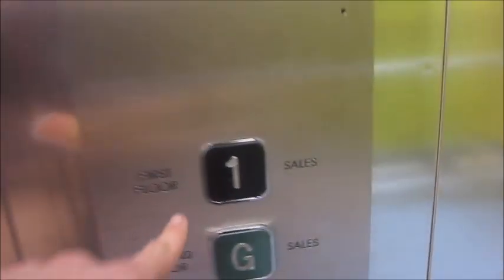UK lift. Doors closing. This lift is going up. It's got the weird voice, like the silly voice lift in Tunbridge Wells. And now we're going up in an unreliable lift. Floor one. The ceiling, this kind of dome thing, is the only thing that stops it looking like a boring, typical Marks and Spencer, and the air conditioning system.